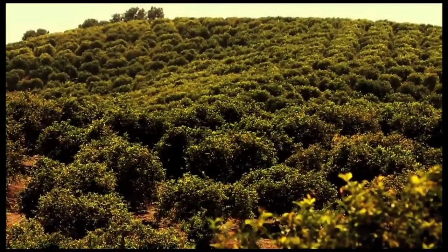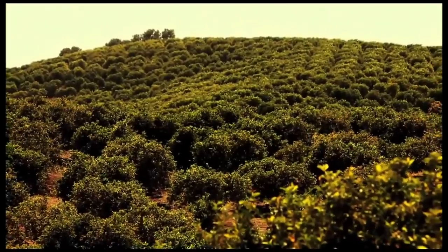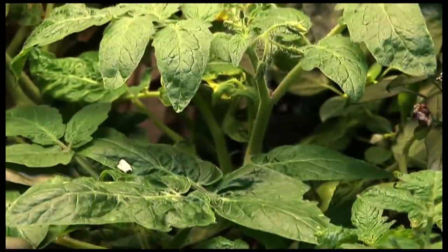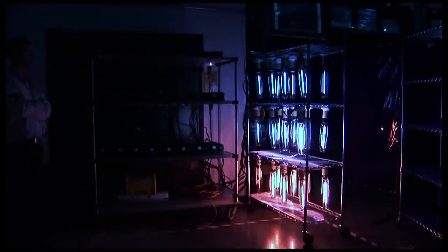Most of us don't have acres of property in a perfect climate, so we rely on technology to help us out. That's where indoor gardening comes in. And nothing is more important in indoor growing than quality lighting fixtures.